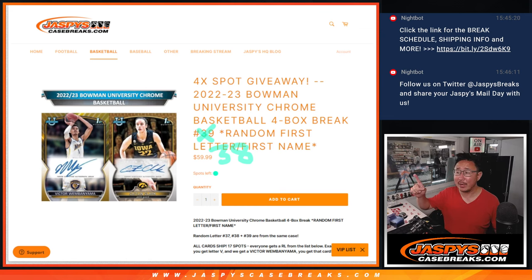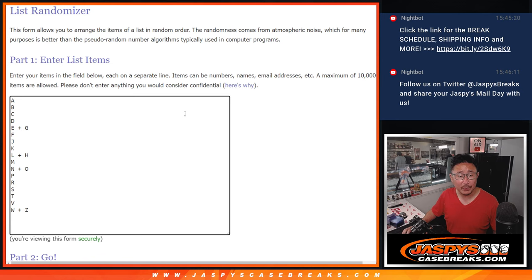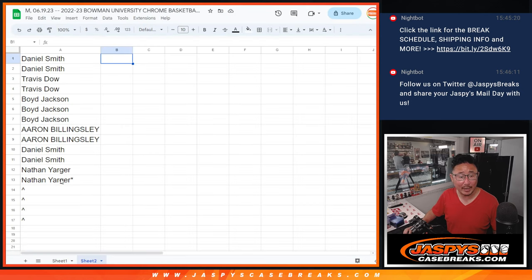Four box random letter break number 38. You can tell that the next one is in the store right now. The final third of the case. Here's all the letters. You know how this format works by now. Also, there are the letters right there. We're giving away four extra spots, so let's gather these names here.